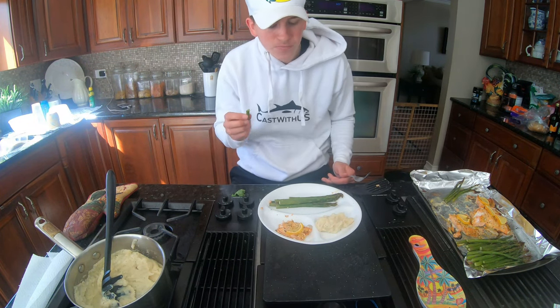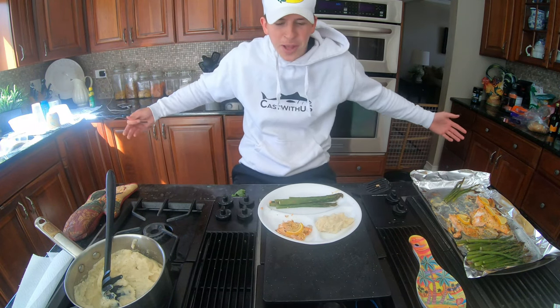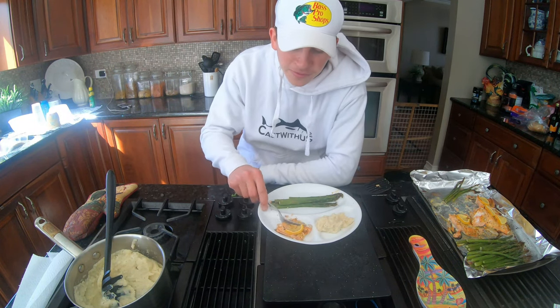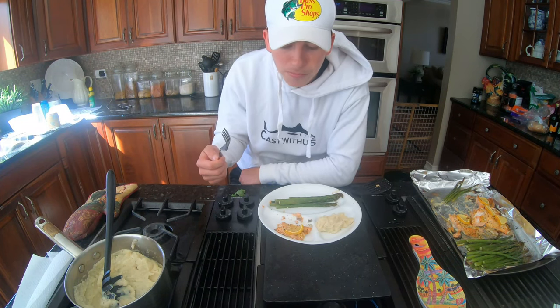Those are crunchy. Those are really good as well too. So I highly recommend, if you guys catch salmon, make this meal for you, your friends, your family, and you're gonna really impress them, because I can't wait for my family to get home, try this, because I really think this is amazing.